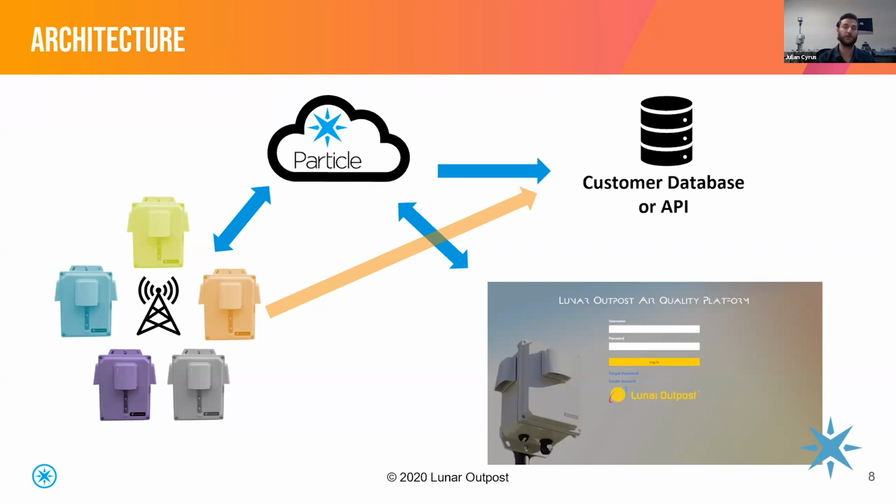And the other thing is you'll notice that there are some arrows here that are not just one-way arrows, they're two-way arrows. And that starts to get into the conversation of doing OTAs, or over-the-air updates, and being able to communicate with your devices that are out in the field and have them perform actions in real time. That's another layer of complexity that you can layer onto your solution and really provide more tangible value to your customers, as well as make things easier for yourself as a business.